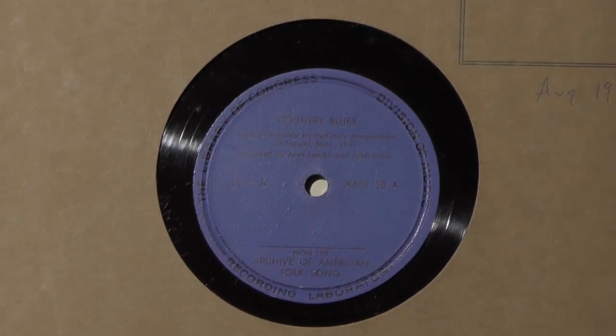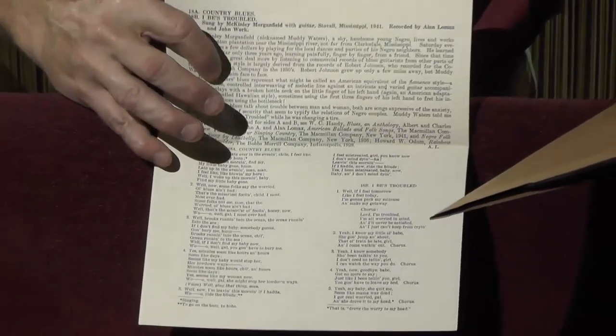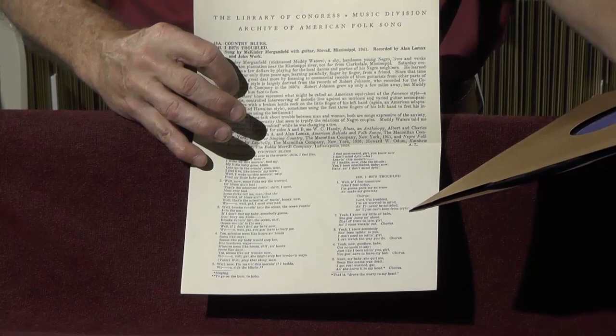5750, McKinley Morganfield. Who was that, Jack? That's Muddy Waters. Muddy Waters, very first record from August 1941 on the Library of Congress label. $250 minimum bid with the original notes that came with that record. Just show that here. There you go. Library of Congress, Music Division, Archive of American Folk Song. That tells about the recording and gives the lyrics.